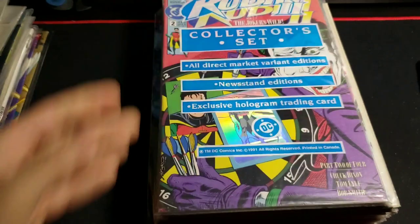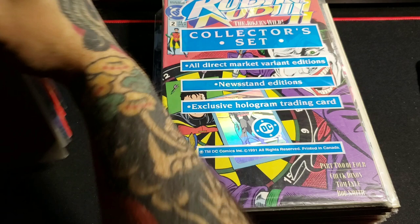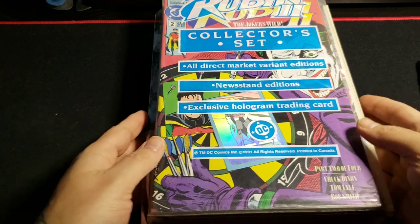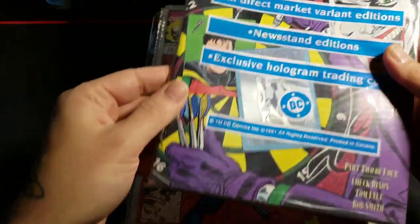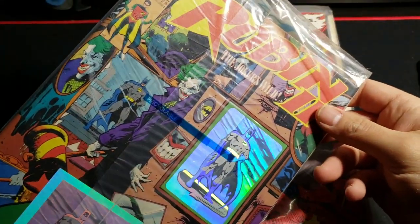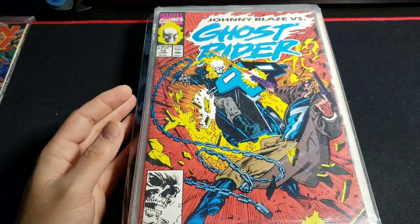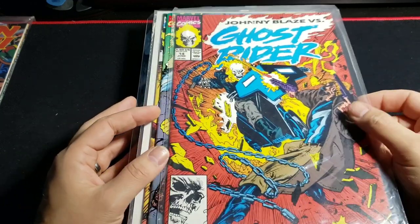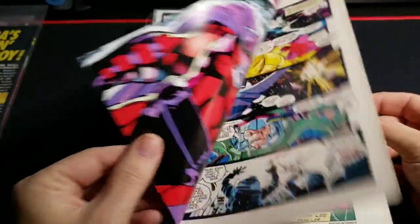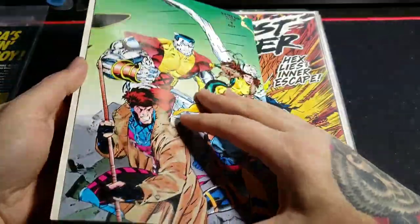Oh, another bag of Robin. Yay! This one. Oh, Ghost Rider. Johnny Blaze versus Ghost Rider number 14. I'm pretty sure I have this already. Another X-Men number 1. Yeah, it's the one that does that. It's pretty beat up.